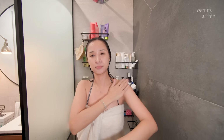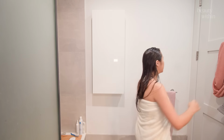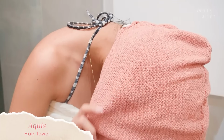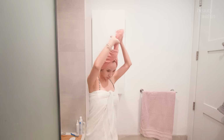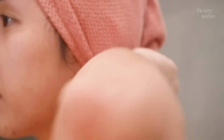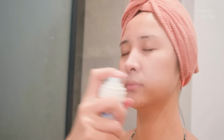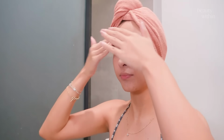Now stepping out of the shower, since discovering microfiber hair towels, I've never gone back because it cuts the time of drying your hair in half. And it also just gets the hair out of the way so that you can do other things like your skincare steps while it's just absorbing all that excess water from your hair. And this is super important if you want to control frizz and damage because all of that happens when our hair is damp. So it's best to get moisture out of the hair as quickly as possible.